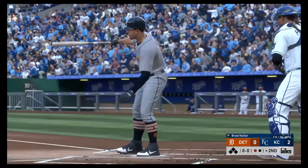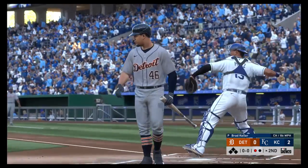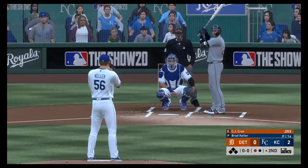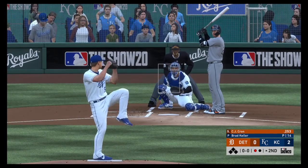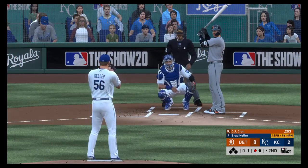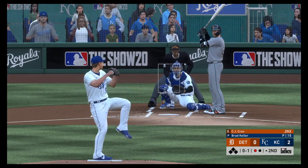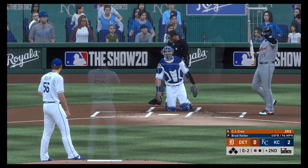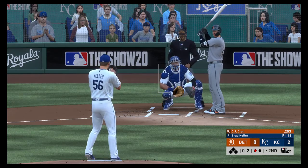Got him. One of the toughest pitches to hit, the straight changeup, right? El Cambio. Hadn't seen it in that entire at bat. And what happens? Gets the string pulled on him right there. Had no chance to put that ball in play. C.J. Cron is at the plate here as he quickly finds himself down a strike. It's 0-1. Here's the pitch.